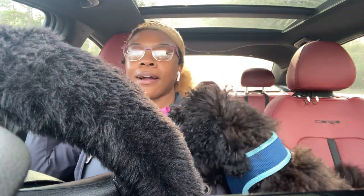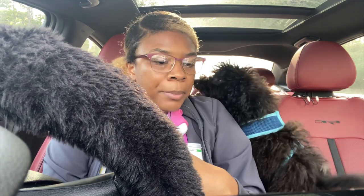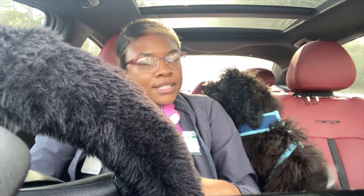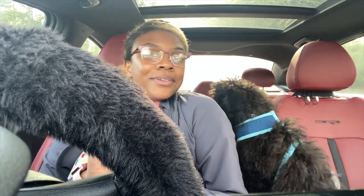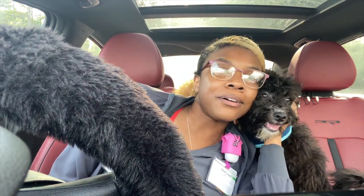Lit when he's supposed to be hurting. I went ahead and did him on the little puppy plan, so they literally gave him like 2, 3, 4 shots, the preventatives and all kinds of stuff, and he's supposed to be on chill mode right now, and he is on go right now.